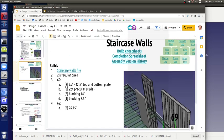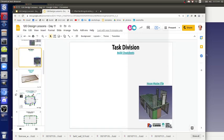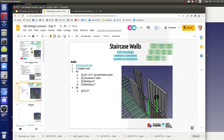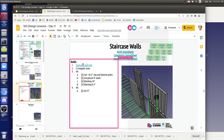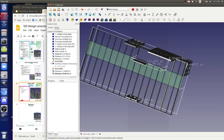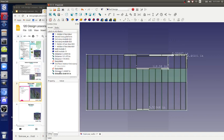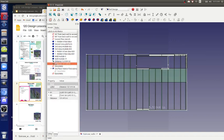It's right here: staircase, walls, file. Let's bring this entire slide over to today, so I'll paste that right into today's doc. If you go to day 10, day 11, it's right there. You can download that file, and if you view it within FreeCAD, you can orient it so you look straight from the top. You can take all kinds of measurements. But the exercise there would be, how would you want to design?